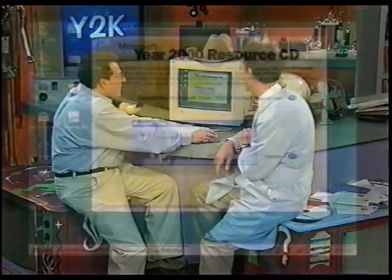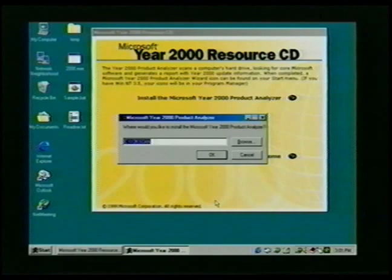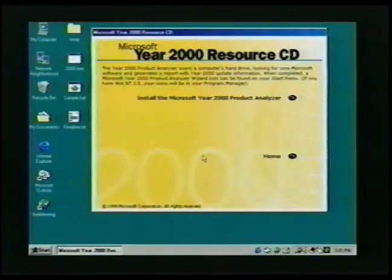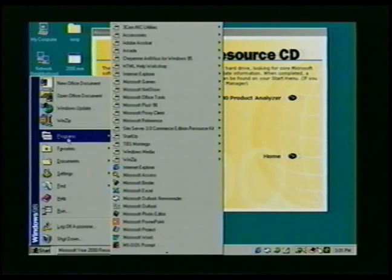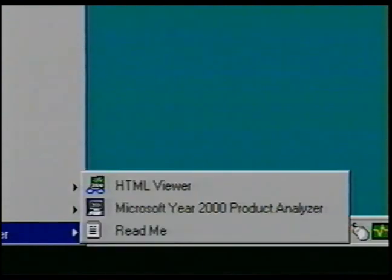There you go. So I say, it asks if you want to install it. I say yes. Sure we do. And that quickly it installs the software. Well, and that is quick. That's all you have to do to install it. Now to run it, you go to Start, Programs, and it's the last thing installed, so it's all the way at the bottom here, the Microsoft Year 2000 Product Analyzer. And click it.